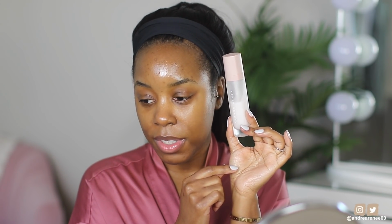Now, since I have combination skin, I like to go in with a mattifying primer on my T-zone, but today I'm just gonna put it all over the face. So I'm gonna use one of my favorite mattifying primers, which is the Fenty mattifying primer. I mean, look, y'all can obviously see I have used and abused this stuff. So I'm gonna give it a good shake and just squirt it out. Usually, I would just put it on my T-zone since I do have an oily T-zone, but since this one doesn't make my face feel too dry or tight, I'm just gonna put it all over.